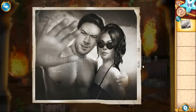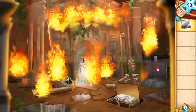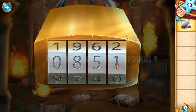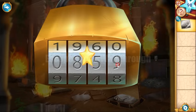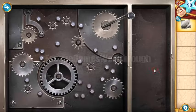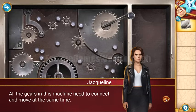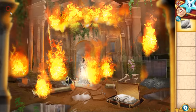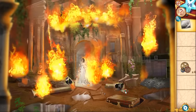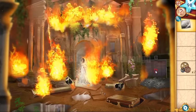So we can see August 59. August is 08 and 59 is 59. So we need to set 08 for August and 59 for the year. And next we need to set up 7 gears here. 4 gears are here, and another 3 gears are here behind this lid.